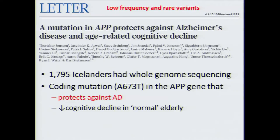There also is precedent, like PCSK9, for novel variants in Alzheimer's disease genes that lower risk. This is work from the DECODE group and Kari Stephenson that identified a novel amino acid substitution that protects against cognitive decline and Alzheimer's disease. So I think it really is a great proof of principle that it will be possible to slow this disease down if we can identify the right target.